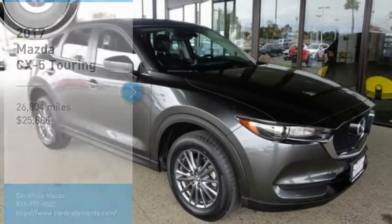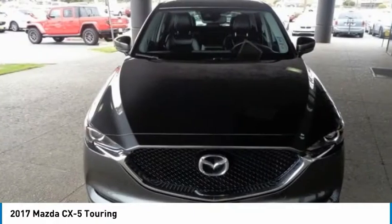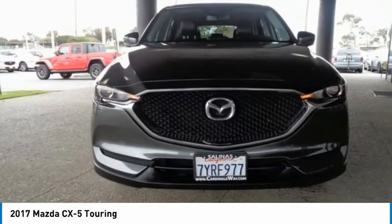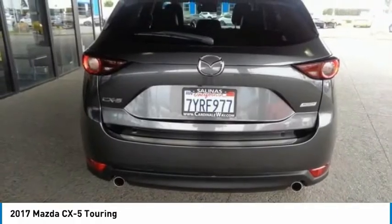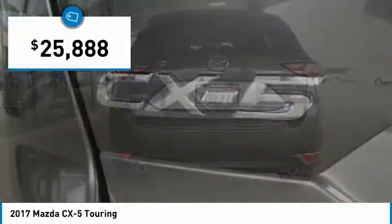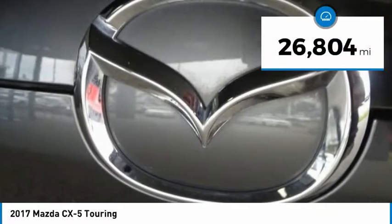and take a look at the 2017 CX-5. With its fuel-efficient engine, engaging driving experience, and daring styling, the Mazda CX-5 is a good choice for those seeking a sporty yet thrifty crossover SUV and is priced below $30,000. This vehicle has less than 30,000 miles.